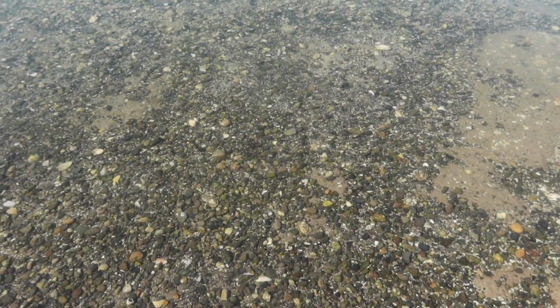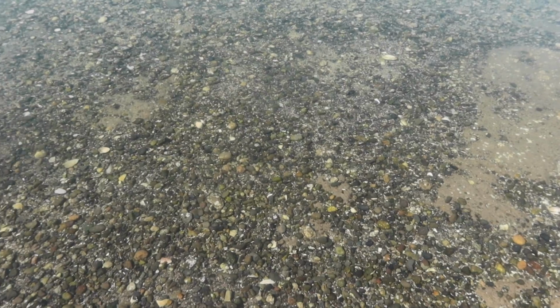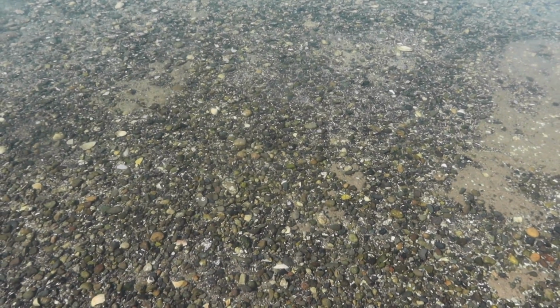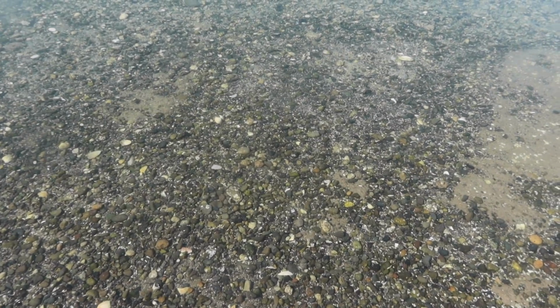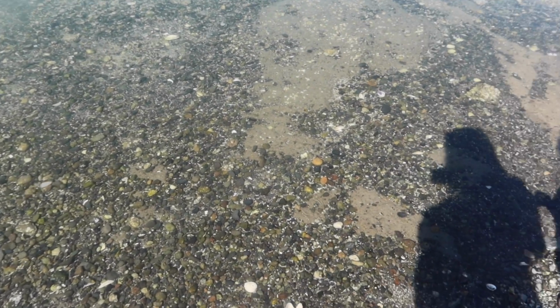And then there was a hermit crab that if the water moved by it, it would hide back in its shell and act like it was just an empty shell. But in reality, it's alive. So cool, sister.